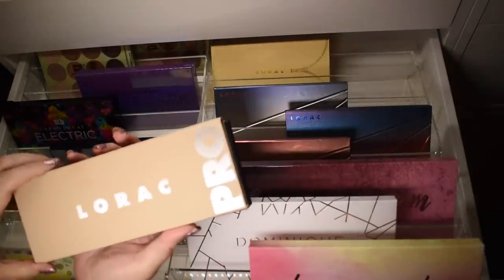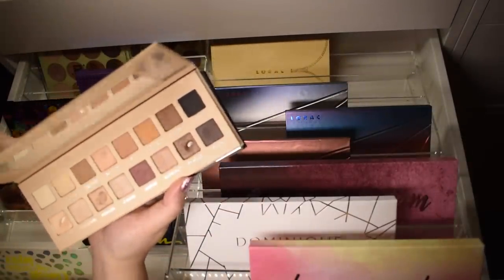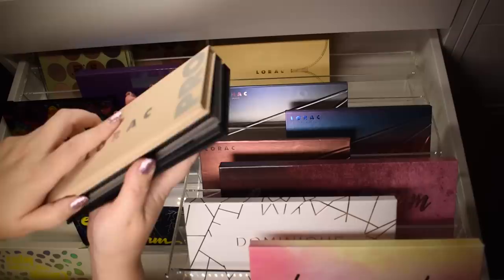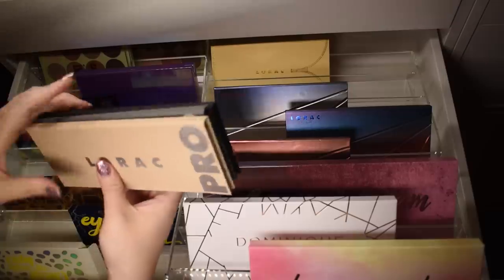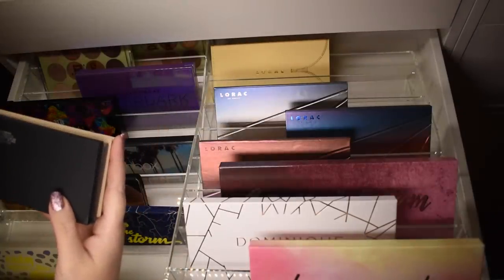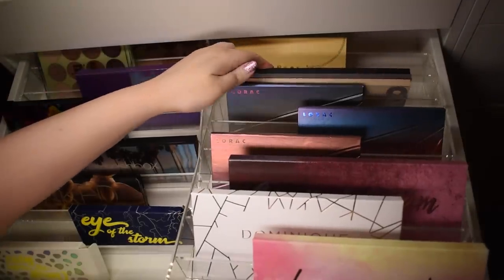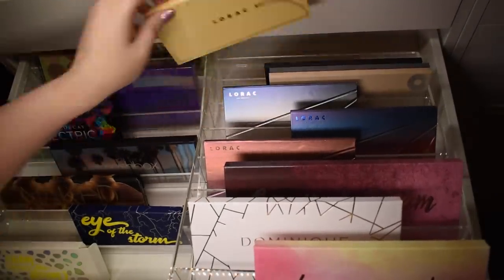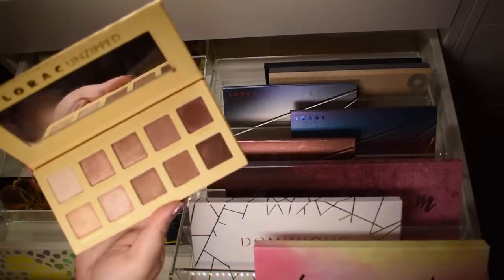And these are the Lorac Pros. It's a 3. I believe that's the 2. And I believe that's the 1. And this is the Unzipped palette from Lorac.